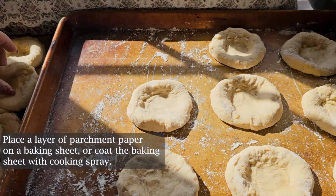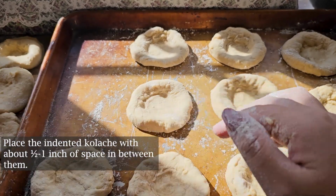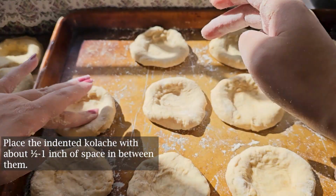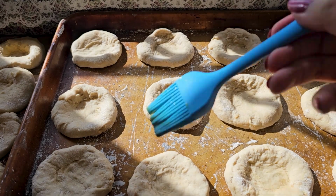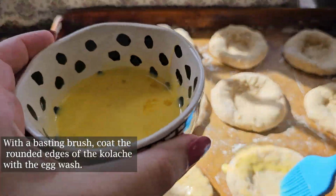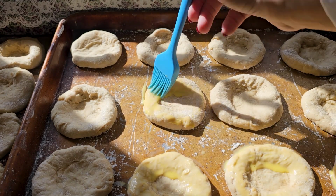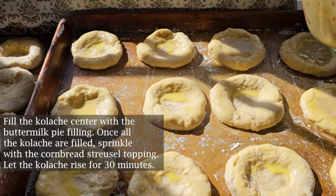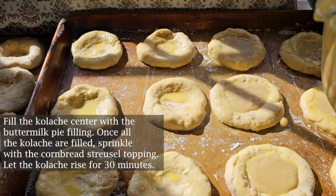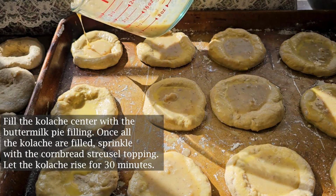To assemble the kolache, spray the baking sheet with cooking spray or place a layer of parchment paper. Arrange the kolache with about 1/2 inch of space in between them. With a basting brush, coat the edges of the kolache with the egg wash. Fill the kolache center with the buttermilk pie filling. Once all the kolache are filled, dollop the cornbread streusel topping on the kolache.